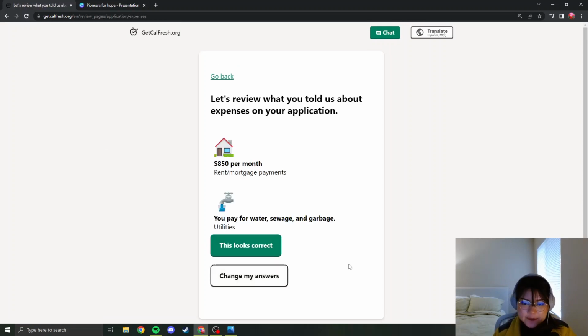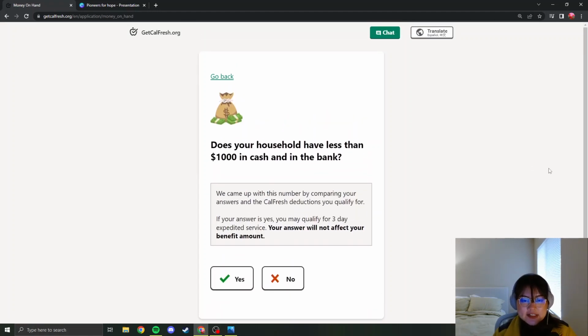And so it's going to review the information that you submitted previously. So I pay $850 per month for rent, and I pay for water, sewage, and garbage. If you want to change your answers, you can go ahead and do that, but this looks correct to me. And so this question is asking me, does your household have less than $1,000 in cash and in the bank? They get this number from how much money you're paying for rent as well as your expenses. This question is asking you how much money you have on hand, including your checking account and savings account. This question does not affect whether or not you are eligible for CalFresh. This is only used to determine whether or not you qualify for expedited services.